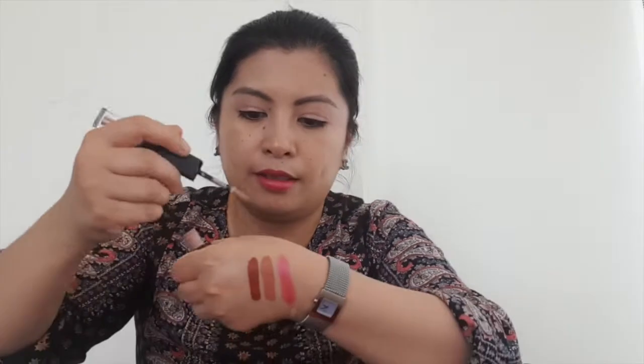So the matte is actually here. Can you see that? In the camera, it seems that this one is almost the same color as my skin, but actually it's not. It's really a light pink. And of course, here is the pink champagne. And then here you go.